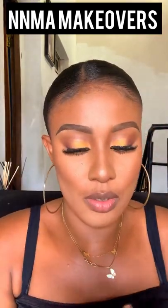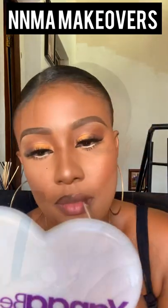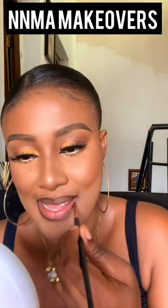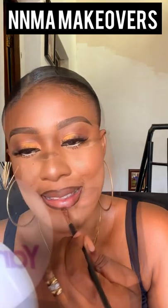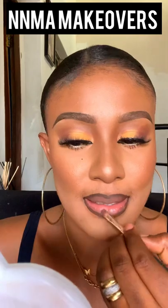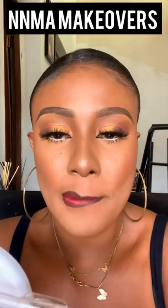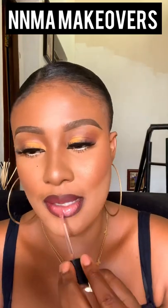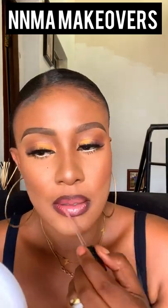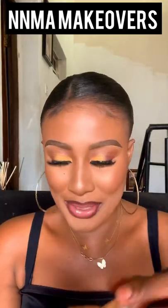Then for the lips, I'm using gel liner from Blossom Cosmetics to frame the lips, giving it a very flawless and beautiful sweet design. Then of course my lip palette from Blossom as well. This is a reddish shade, blend. Then this lip is from Yanga Beauty and Blossom Cosmetics. They are nude lip glosses. Oh my God, take a look.